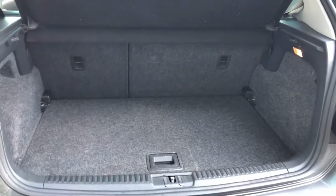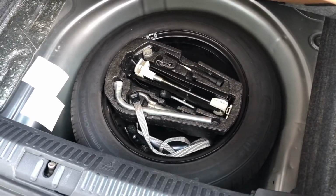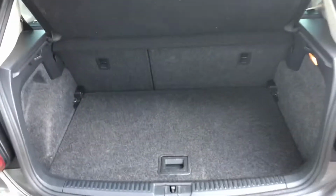This car does also come with two underboot storages. So the first one is great for valuable possessions that you don't want on show at all, but you can also lift up the boot flooring again, and it shows where you can keep a spare tyre or any other accessories that you may need in case of an emergency. And they are both neatly stored underneath this boot flooring.